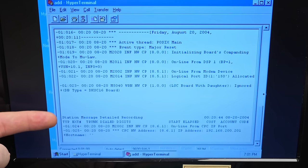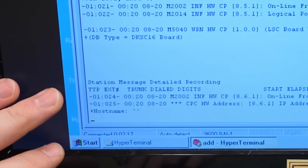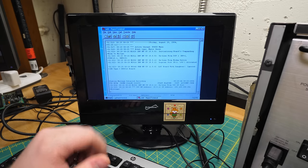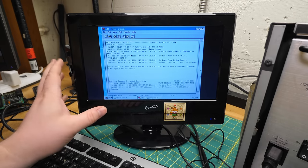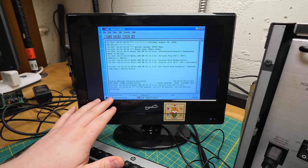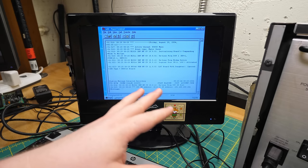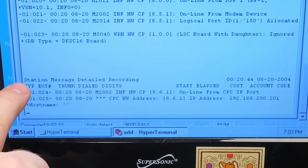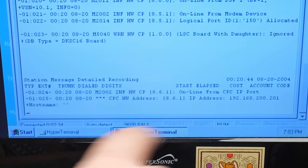It drops into SMDR mode. And then once it finishes booting, it drops into SMDR mode, which I think is what it was in before when I was trying to talk to it. Since this is not configured for RS-232 administration, I think it just goes into basically logging mode as soon as it finishes booting, and this is all it'll ever do. So you can see the headers here for the SMDR records.